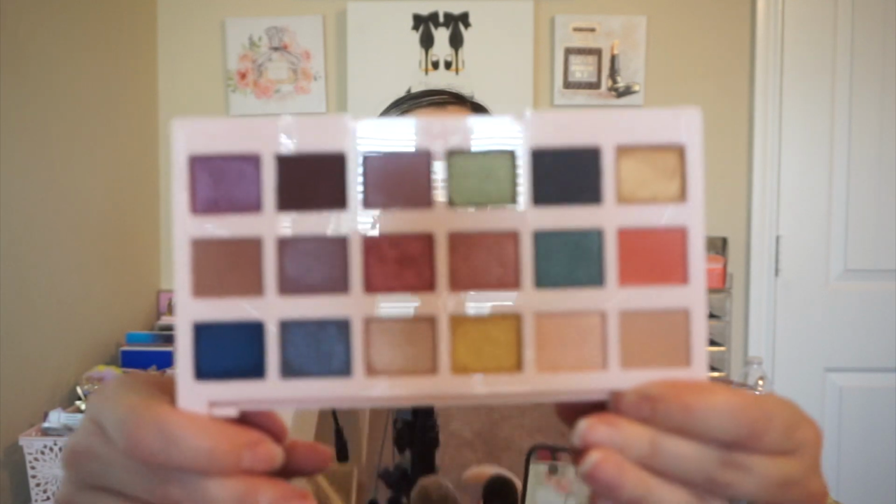This is a Ciate London palette. This was from a BoxyCharm. It's a gorgeous palette, and I was really excited to get this palette. It is very pretty. It's very versatile. It's very buttery, very nice. It has your neutrals and a couple greens and blues and purples. So it's a really nice palette, but I don't find that I'll reach for it. Ciate London is not really one of my favorite brands, so I decided to pass that.